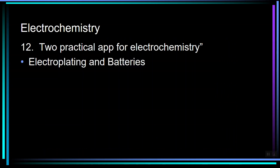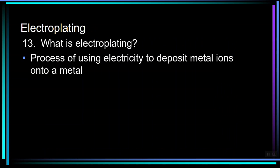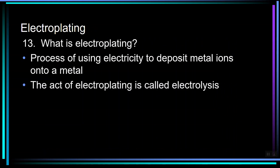Two practical applications for electrochemistry: electroplating and batteries. What is electroplating? The process of using electricity to deposit metal ions onto a metal. That's how we get that thin film of copper on a zinc penny, to fool us into thinking that it's copper when really it is a zinc penny. The act of electroplating is called electrolysis.